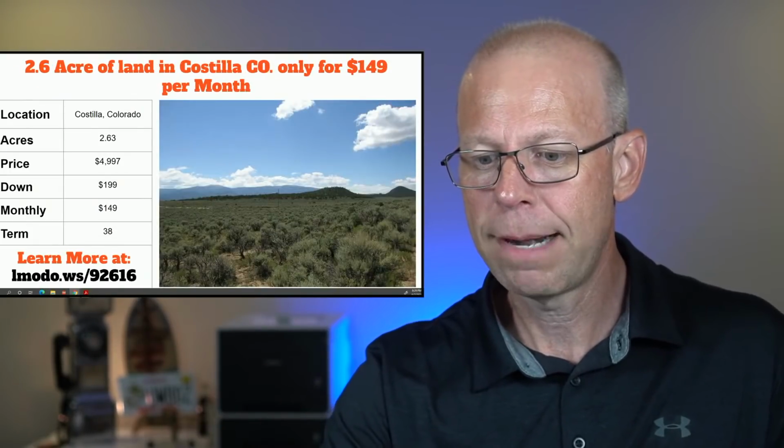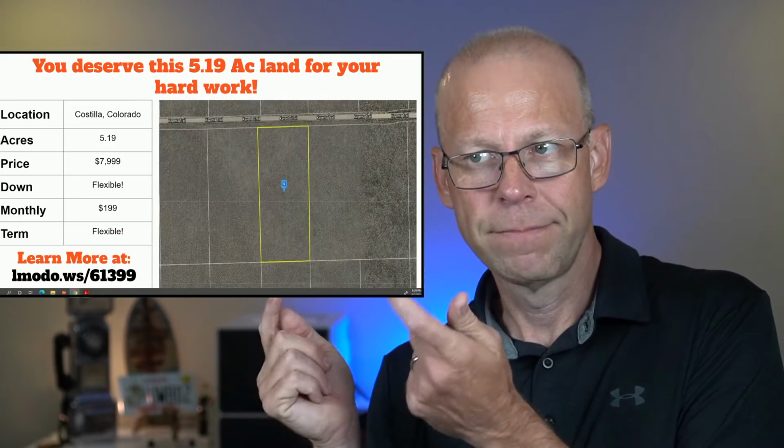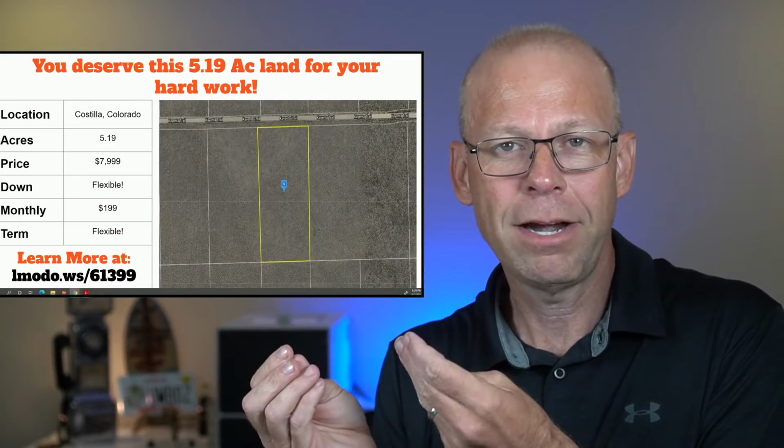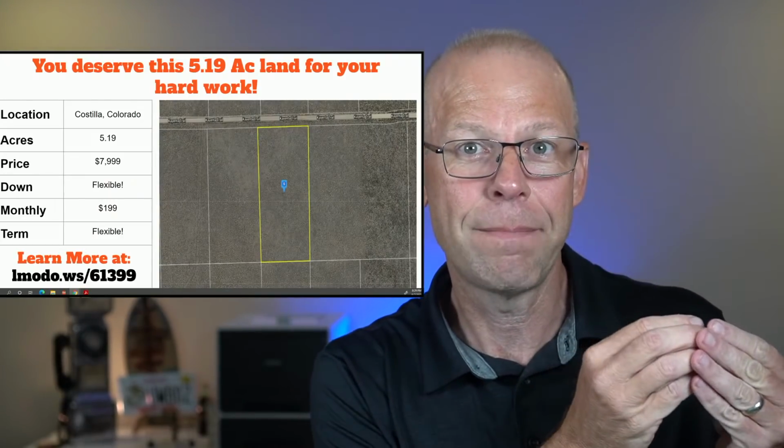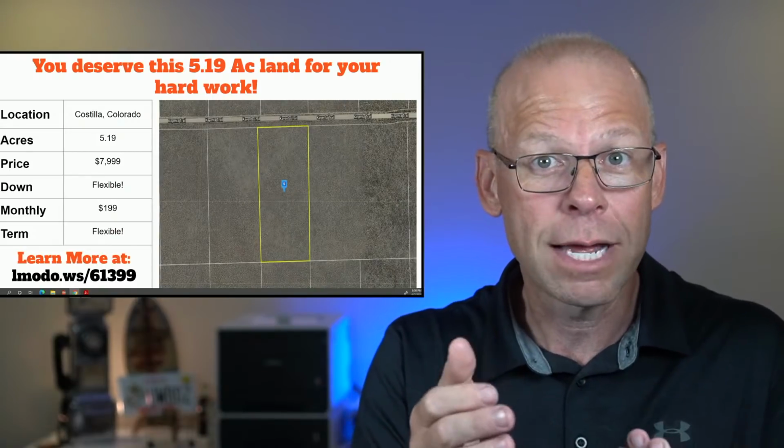So when I see a property like this right here, I know this is the baseline. This is what I would compare it to. And then when I see something that's up kind of in the mountains higher, I start to see the value. I hope you can see that too.